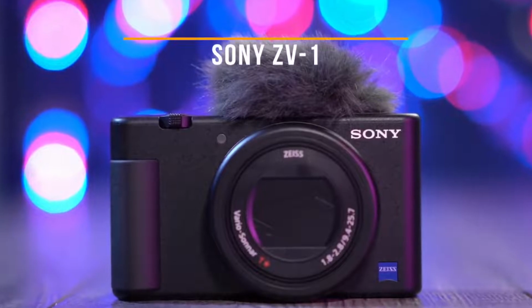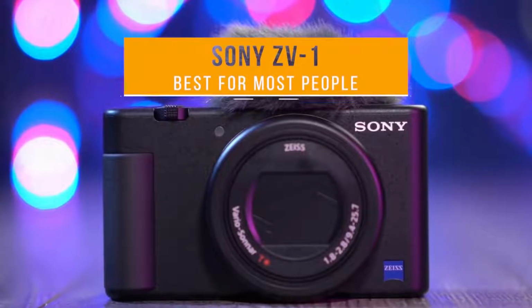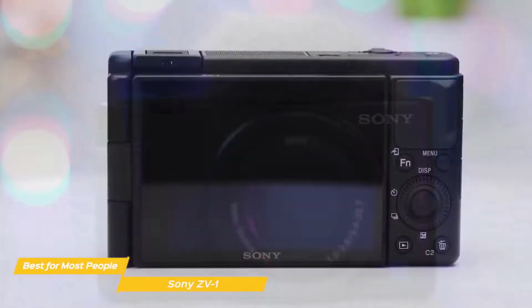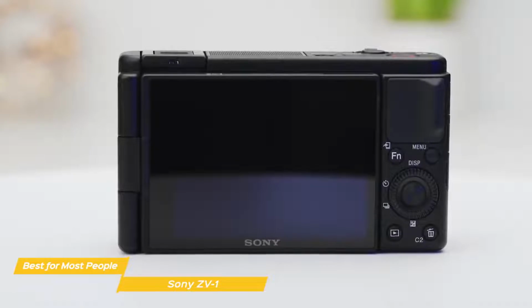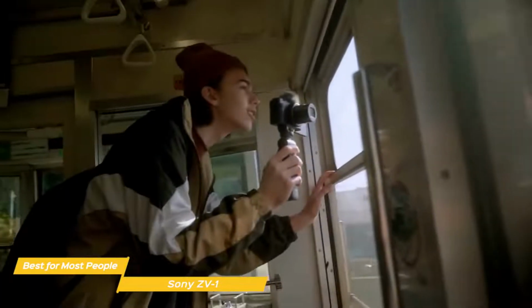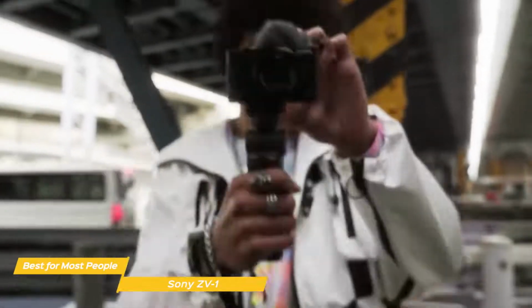First up, the Sony ZV-1, our pick for best vlogging camera for most people. The Sony ZV-1 is a compact camera that was specifically designed with vloggers in mind. With superb autofocus, image stabilization, and a handy side-flipping screen so you can see yourself, this camera has a relatively affordable price tag and a portable design small enough to fit into your pocket. The Sony ZV-1 really is a great all-around vlogging camera, but it's not going to be perfect for everyone.